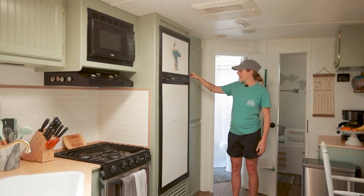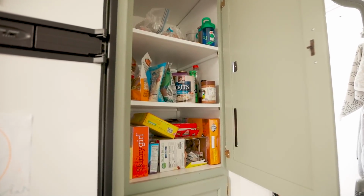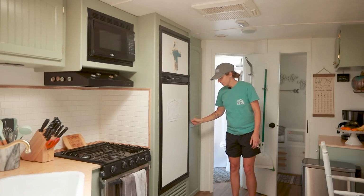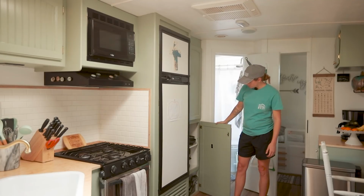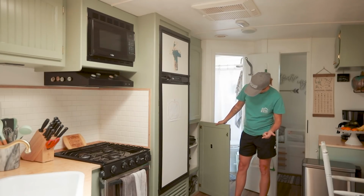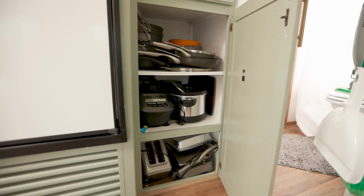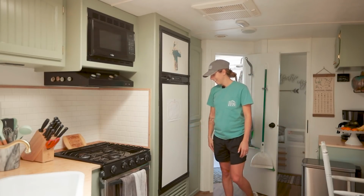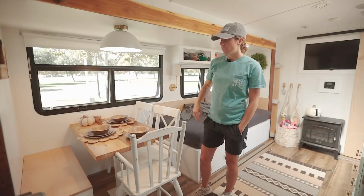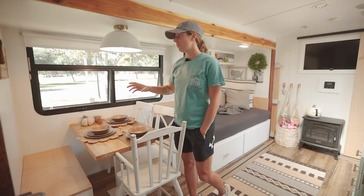Here we have our pantry, ample space for all the snacks. We have a 2-year-old, so that's important. And then down below is ample space for blender, pots and pans, toaster, griddle, you name it. We found a way to squeeze it in there. So that's our kitchen.